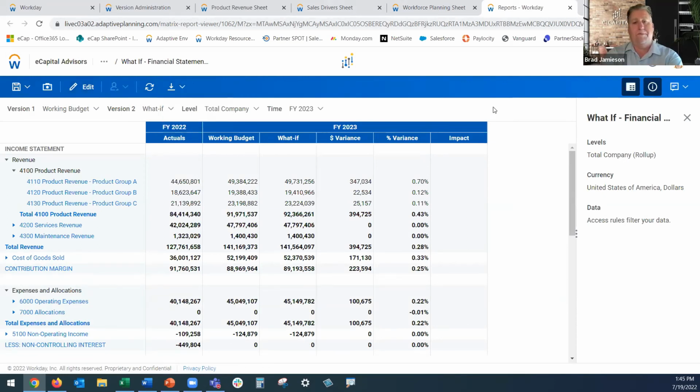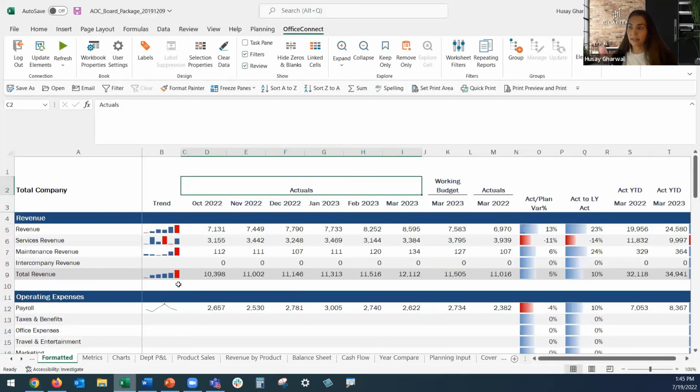So let's go to our third main bucket of reports. I know I'm going a little fast, but as there are questions, please feel free to put them into the chat. Let's pivot over into the Office Connect. So Office Connect is a Microsoft Office add-in. It integrates with Excel, PowerPoint, and Word.